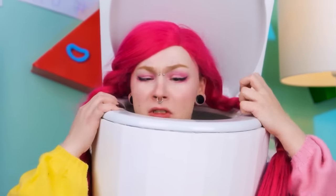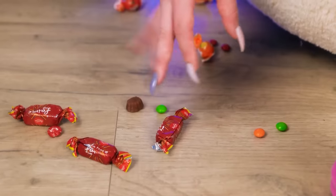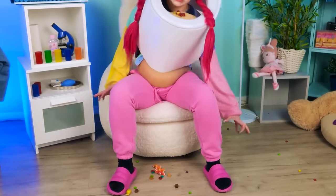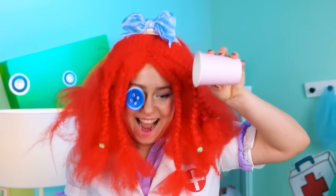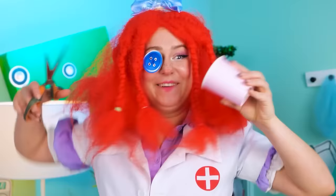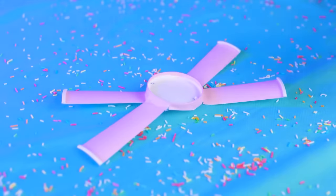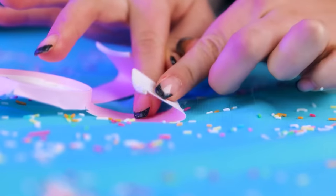Oh no, my candy! I can't reach it! My tummy is in the way! There is gonna be some other way! Oh my goodness! Oh! How to… Let's help her out! I've seen many moms struggle with this! And I've helped them all! So don't you worry! This crane will solve all of your problems!